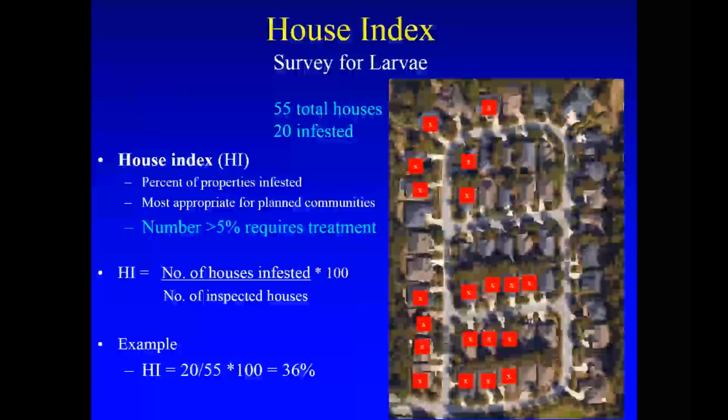Now, what do you do with that information? Well, for instance, there can be a house index that you would develop, and this would be most appropriate for planned communities. And you would calculate the percent of properties that are infested. And normally, you would say that any number greater than 5% that whole neighborhood would require treatment.